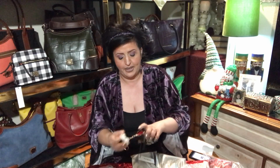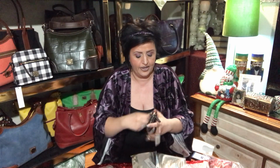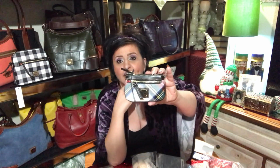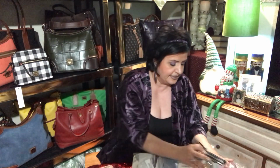We don't have to examine it. It does have a key ring. Nice big opening. These are very versatile, handy little things to have for any Dooney collector of any collection. And in the back here, of course, it has the slip pocket. Okay? So, again, this is the white tartan, guys.